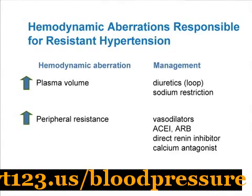And we measure the peripheral resistance. And if the peripheral resistance is up, they need more vasodilatation, they need more ACE inhibition, they may need a calcium antagonist, and they may need minoxidil. Minoxidil is the one that you might have to go to if there's refractory hypertension with increased peripheral resistance.